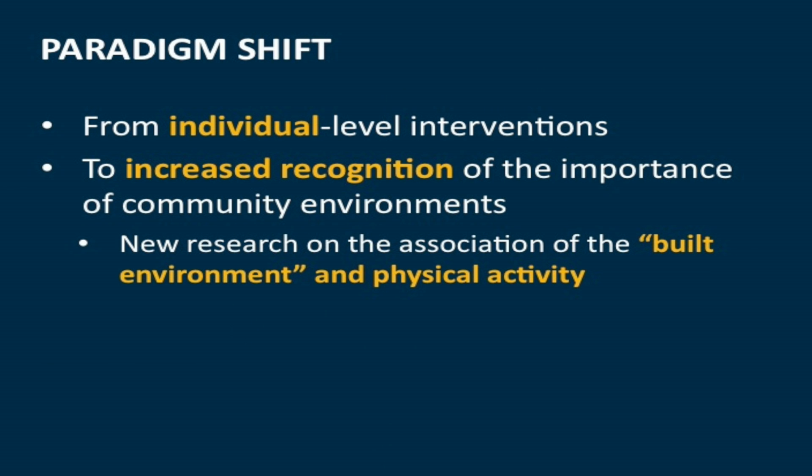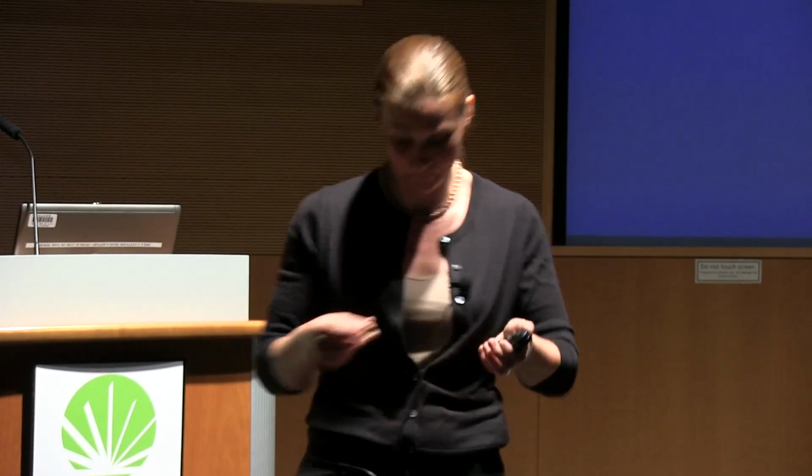And to me, I am experiencing a paradigm shift. We have had the individual interventions where we put a person on a diet and give them a fitness pass, for instance. Now it's time for us to start really thinking about how we can go from the individual level to really thinking about the built environment and the physical activity that is associated with that. And with that, I want to hand over to Robert.